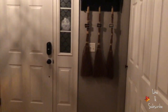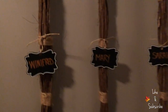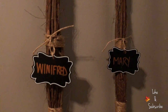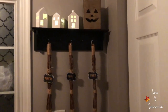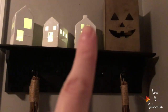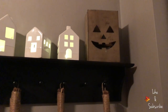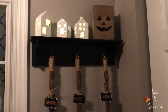But over here, what I did with these brooms, I got these brooms at Home Depot, and then I just used some tags that I got at the Dollar Tree, and I put Winifred, Mary, and Sarah on the broomsticks. Or Hocus Pocus if you don't know. So that's that. And then these I got at Target last year during Christmas actually. These three houses up here. And then I've had this little pumpkin tin for years. I have no idea where it came from, but that's what I have just in my entryway.